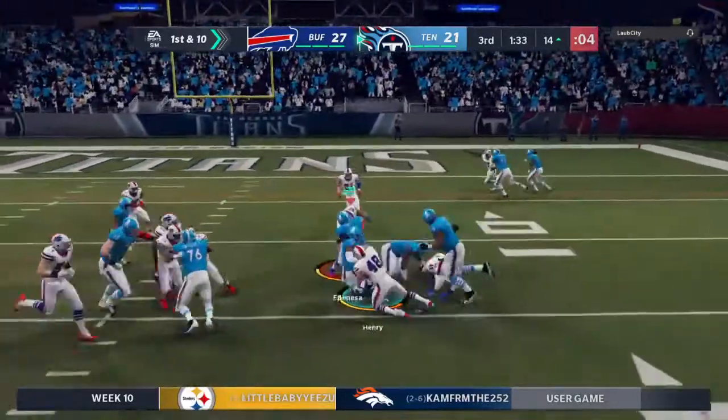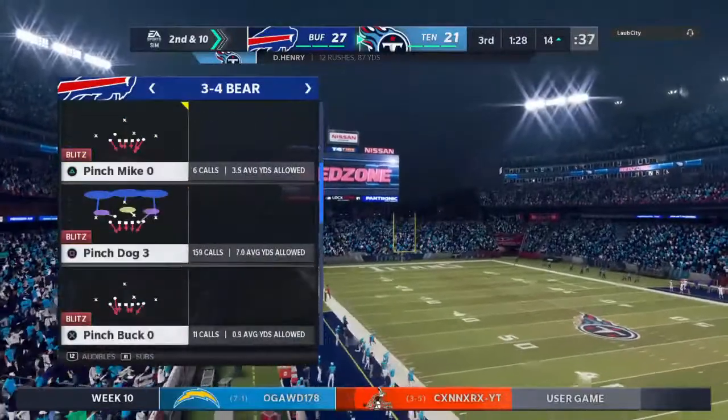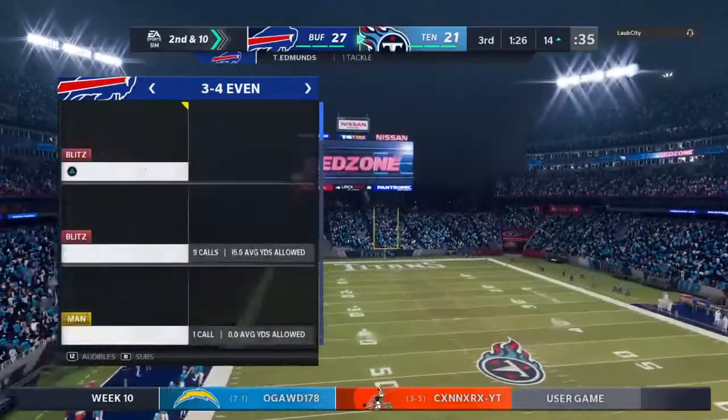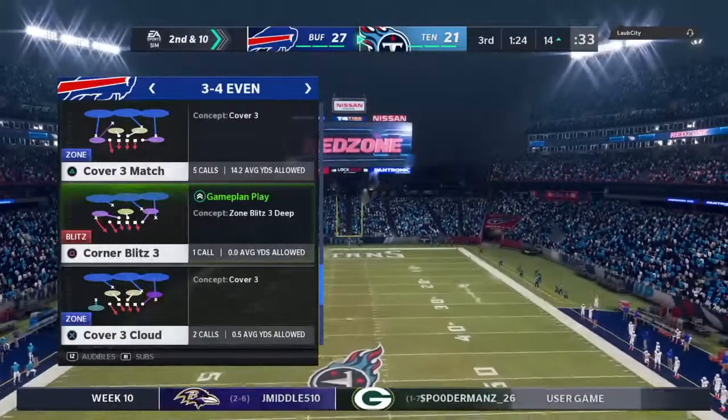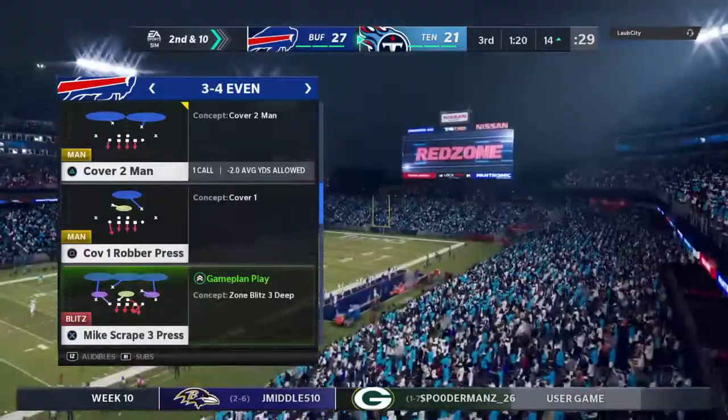Running from the gun with Henry, and he's stopped immediately there. Derrick Henry, with Tremaine Edmonds there to bring him down. As usual, the hallmark of a good run defense, linebackers making plays near the line of scrimmage. Absolutely nowhere to run there. 14-yard line.